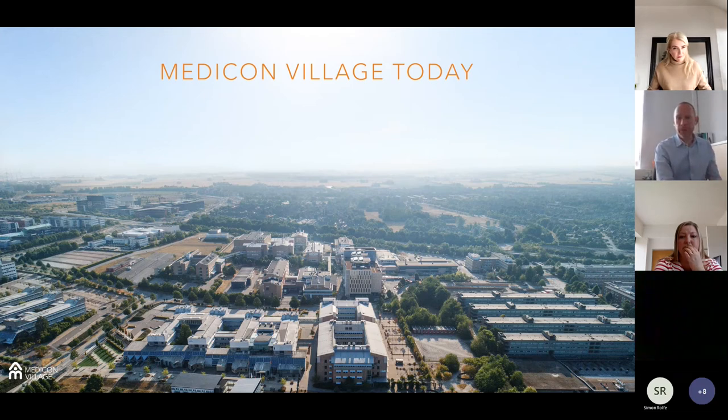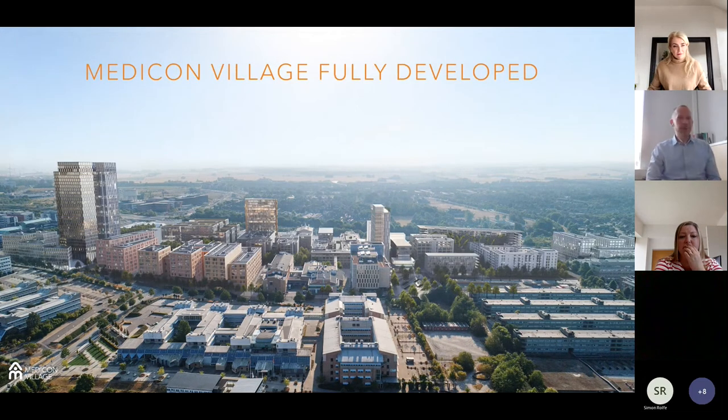But then, of course, we would like to expand and continue our journey. And this is a very visionary picture of how we would like it to be in the coming years. It's nothing that you can do overnight, of course. But if everything goes like we hope, and we continue to have good collaborators and high interest in the investment ecosystem, etc., I think we have a really good chance to achieve a lot of good things in this area as well. So we have high expectations for the coming 10 years at Medicon Village.